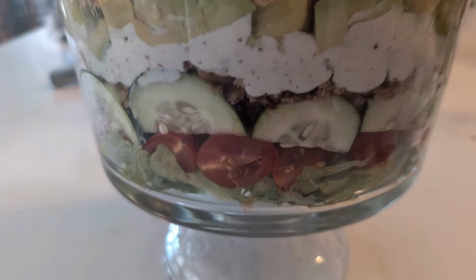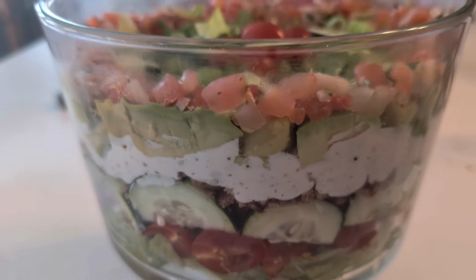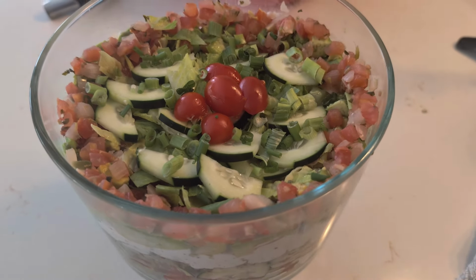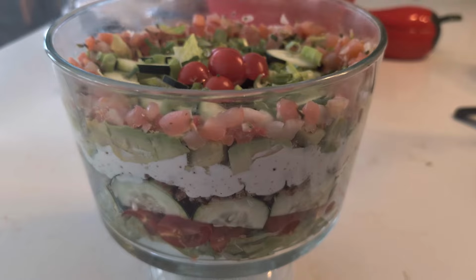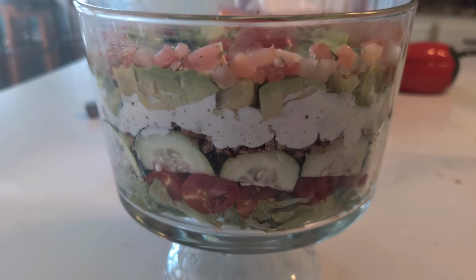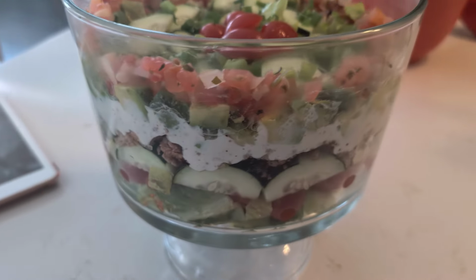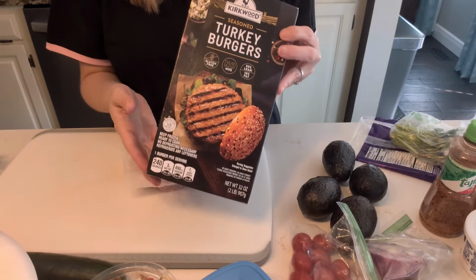So one of my go-to favorite things to make whenever I have a lot of produce left over is a layered salad. It's going to be in my favorite trifle dish. I have a little bit of an obsession with my trifle dish, but it's just because it's so successful with my family. They love eating these, every single one I've ever made.